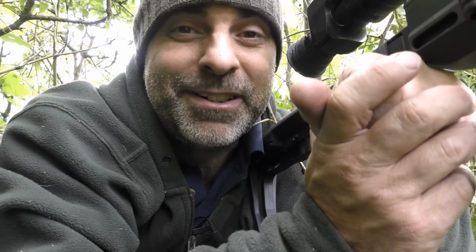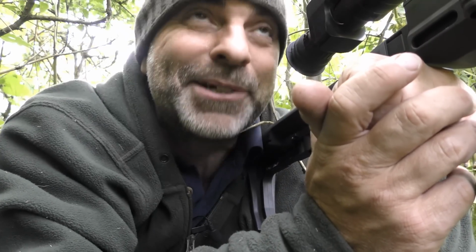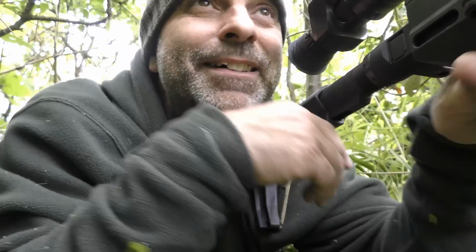Right, well, I've given it probably half an hour tucked in this hedge, surrounded by brambles and nettles, and I've not had anything come in, but I'm not really too worried because I've had a good morning on the magpies anyway down at the farmyard. So hopefully that'll give you a little tip, something to try next time you're out and want to try and bag a magpie or two. Right, let's see if I can get out of here without getting stung to death.